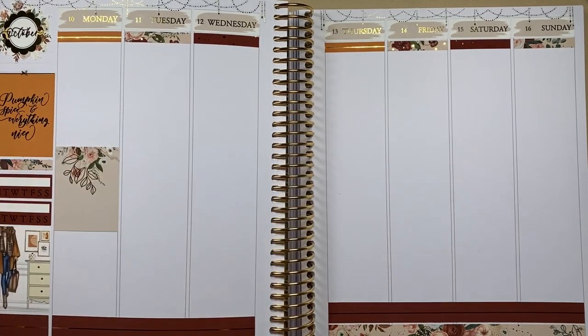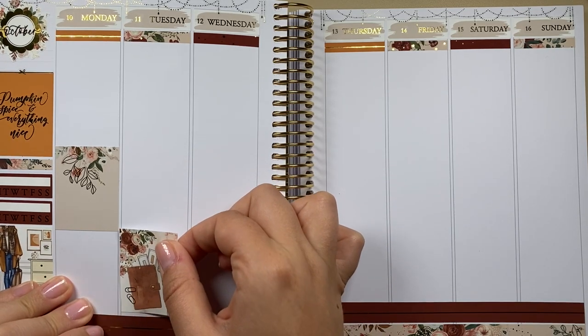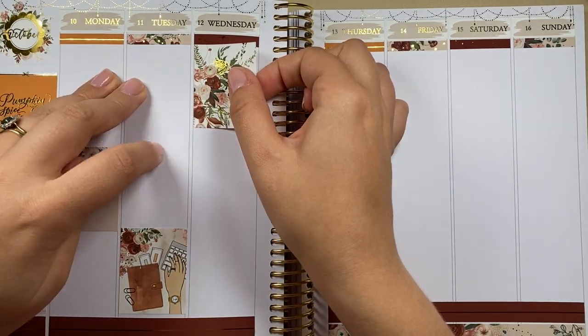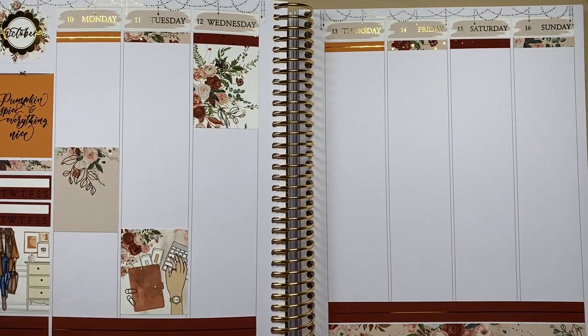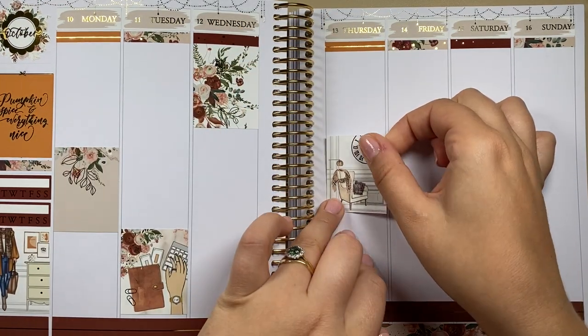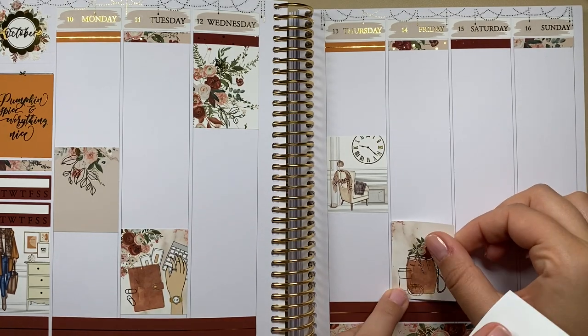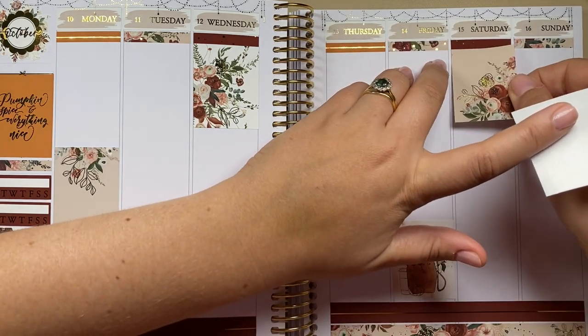So yeah, for the base of the spread, I wanted to use all of the full boxes that came in the kit, so I used two of them in the sidebar this time, and then I used, what are they called? One of the bow dividers from The Giving Girl. And then I used those to cap off each box, all of the full boxes throughout the spread. And then I used a single line divider.